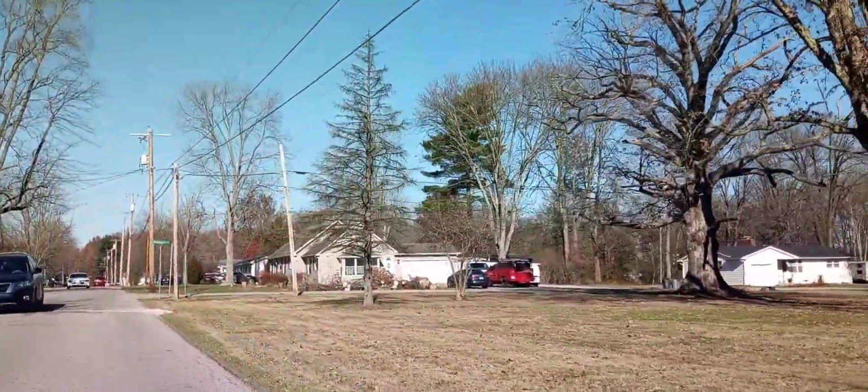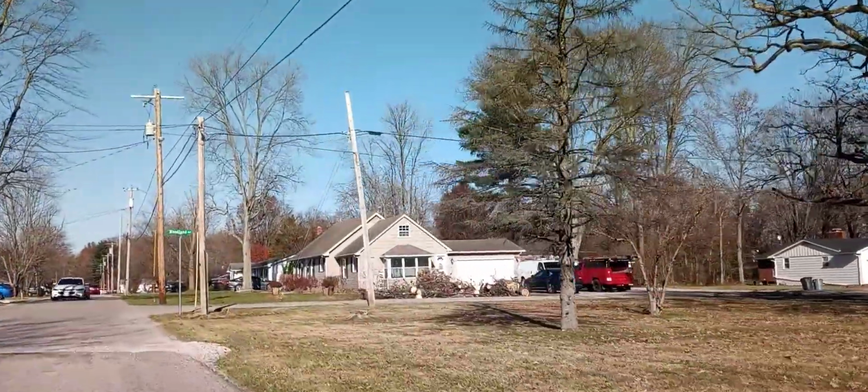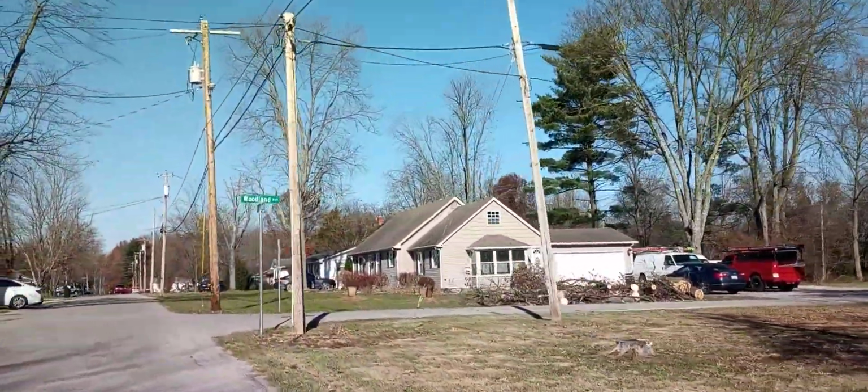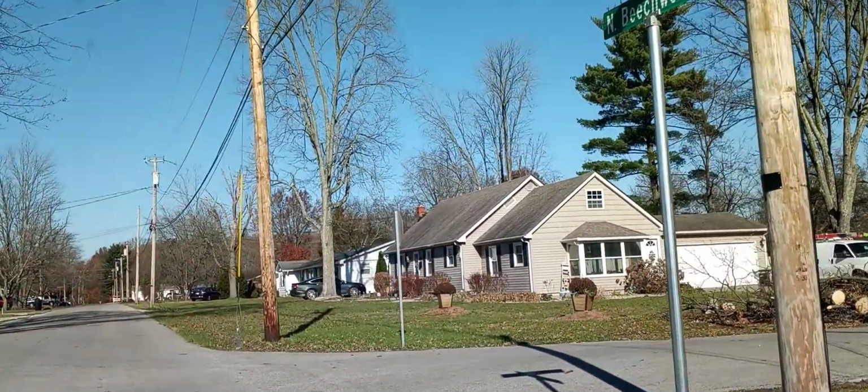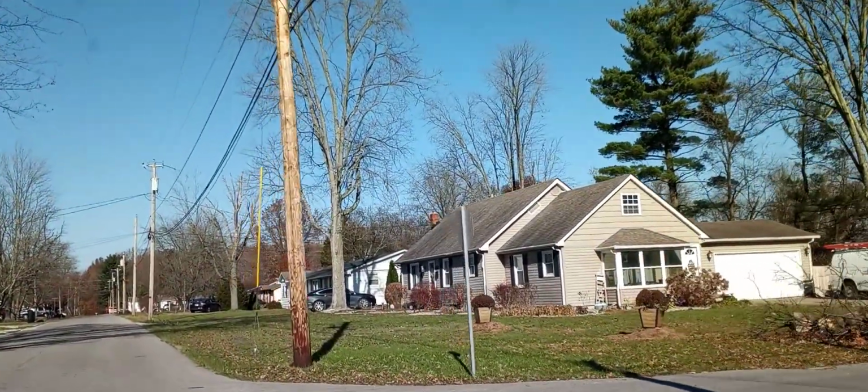Another one looks like it got a little, well, that's pending, never mind. Got a little small house on the other side here that's pending. I was about to show you guys, but it's already pending, so I'm gonna keep it moving.